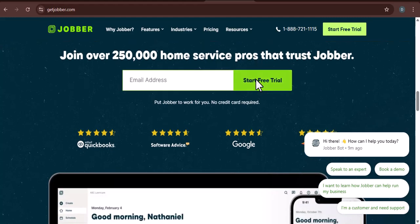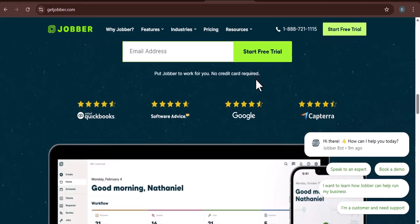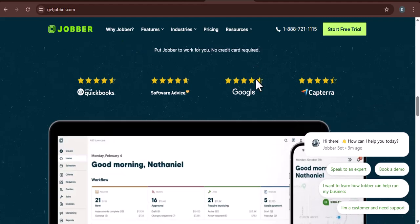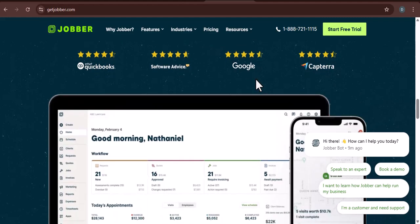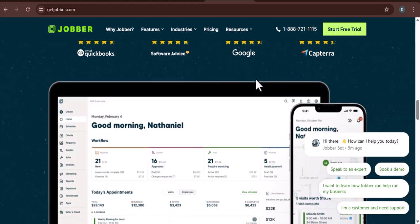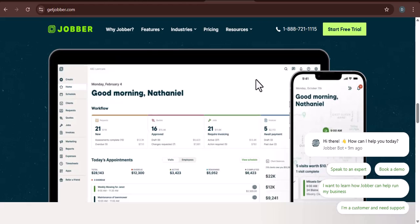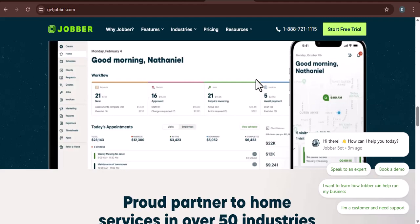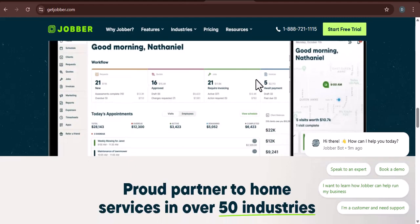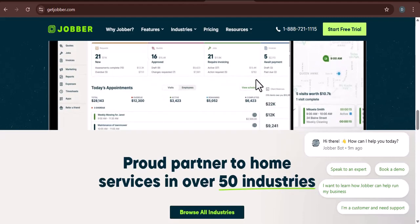Jobber is a powerful platform for service businesses, helping them manage everything from scheduling and invoicing to client communication. It's a lifeline for many entrepreneurs and small business owners. But when something goes wrong, or you have a specific question, you need answers fast. You might have tried the usual suspects: checking the Jobber website, scouring their help center, or even browsing through their social media channels. But the phone number remains hidden, like a secret code.